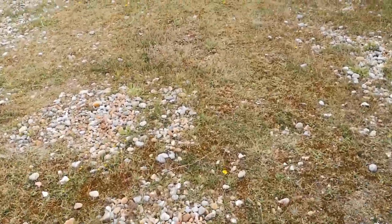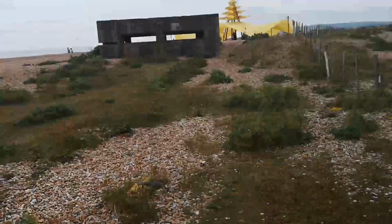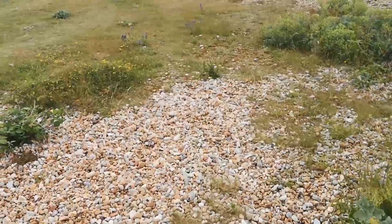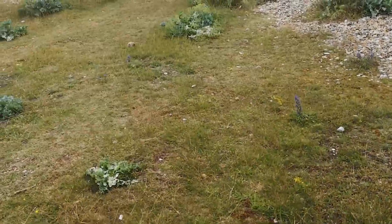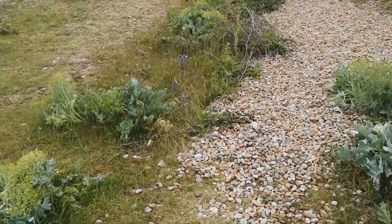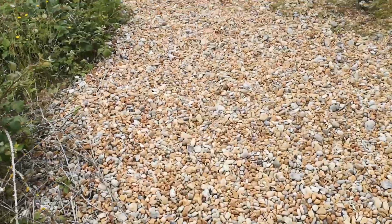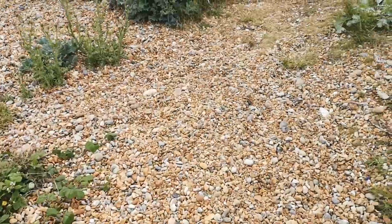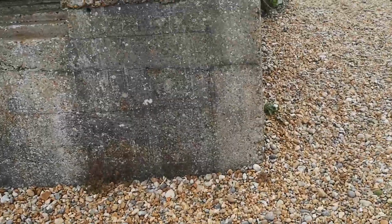So I am now approaching the second pillbox, and it pretty much looks the same as the first one, to be honest with you. Whether or not there's anything extra inside that wasn't in the previous pillbox, I have no idea, but it wouldn't hurt to have a look. Big difference, this one is actually on the beach, so I imagine there would have been a chain of them along the coast defending this stretch of the coastline. So yeah, we're at the second pillbox now, and let's have a look inside.